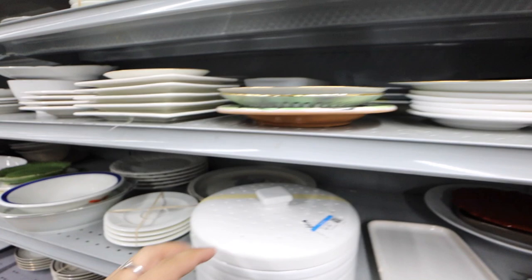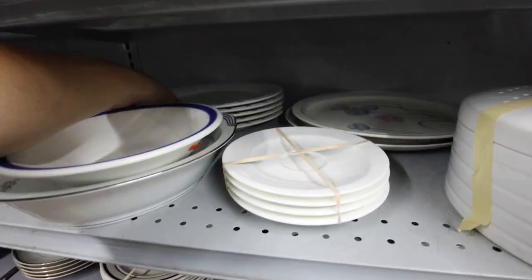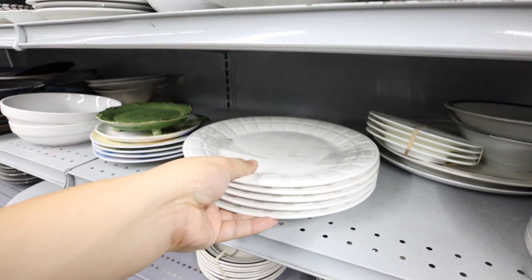Also, these plates are kind of pretty. Hello, my inner grandma. She loves these. So cute, right? Oh, why do I kind of like these plates? Oh, no, they're all taped together. Hold on, let's try to pull them out over here and see if we can get to them. Look at that. I kind of like the borders.